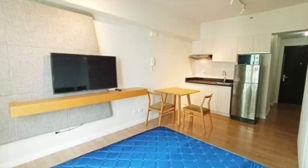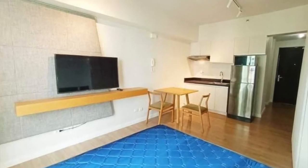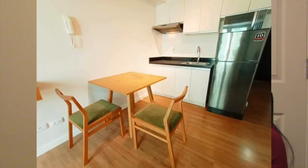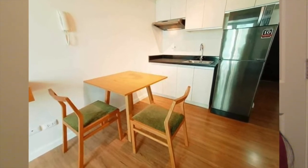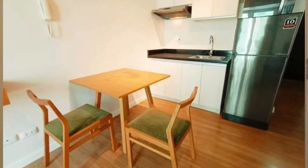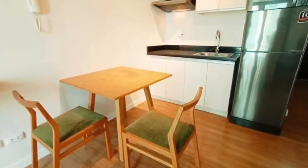It's big enough for one person or two persons. So for me, this room is good for two persons or one person. The next picture is just the kitchen. There is a sink, refrigerator, table, and two chairs. And I see the telephone on the wall.